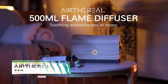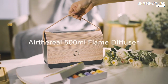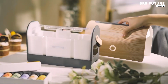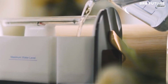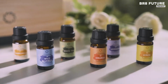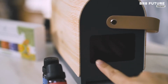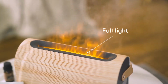Soft light flickers like a fireplace glow while cool mist drifts gently through the air. This is the calm delivered by the Air-Ethereal Ultrasonic Flame Diffuser. Designed to elevate your indoor atmosphere, this diffuser mimics the look of a glowing flame using warm LED lights and ultra-fine nano mist. Add a few drops of your favorite essential oil and let the air around you transform. Cleaner, more fragrant, and easier to breathe.